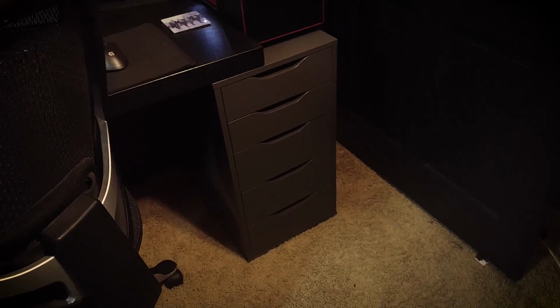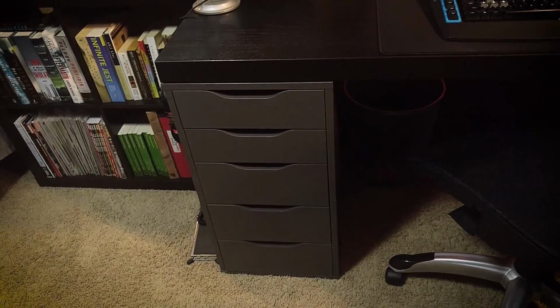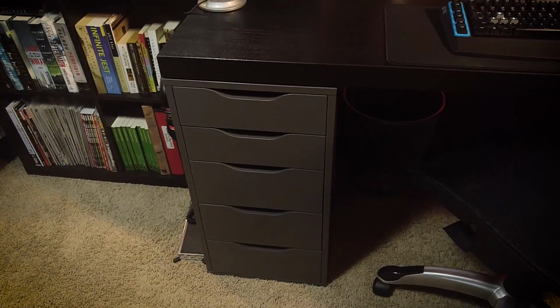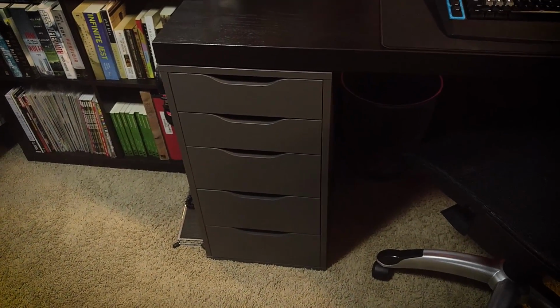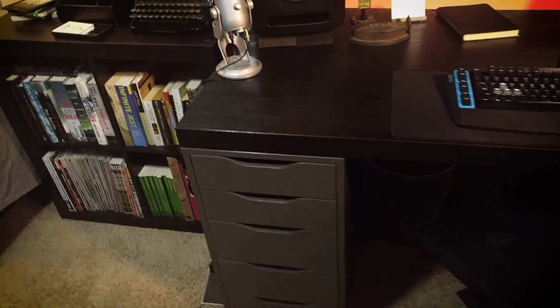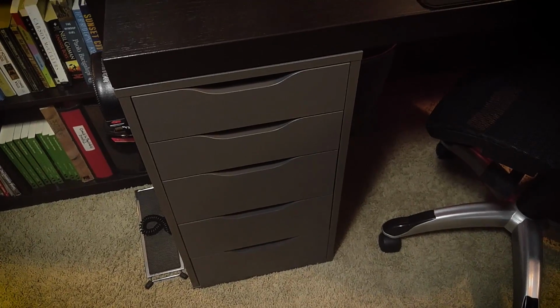So here I've got two Alex drawer units in gray. I really like these things. They weren't too hard to put together. I mean, if you've put together IKEA type stuff before and know how to follow those directions, you can really get it done. Both sets we got done in less than an hour, I believe, maybe a little bit more. But it's pretty nice, and it's nice to have 10 drawers.